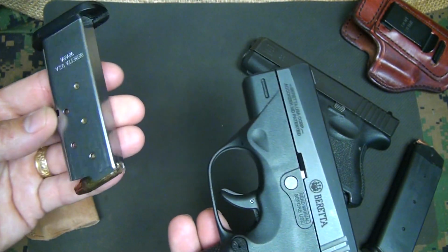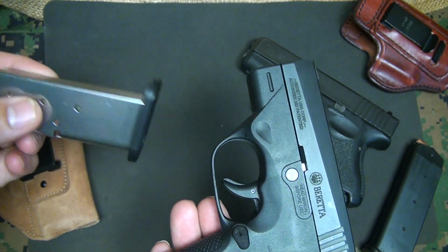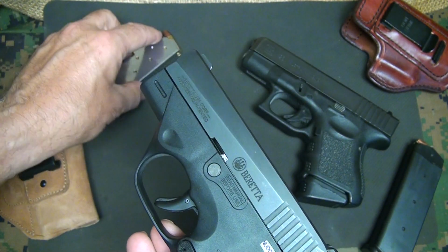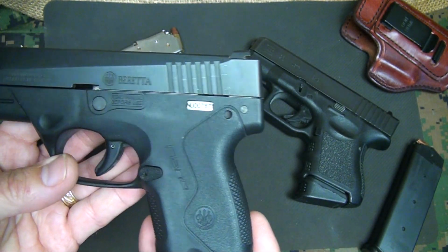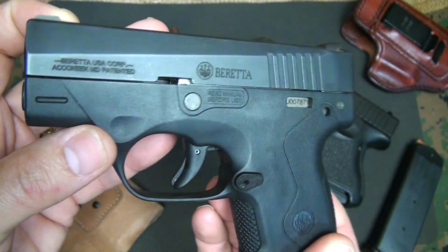I do typically have an extra magazine in my back pocket, on the other side of my billfold, and that just gives me a little extra security. But typically the Nano is with me at all times.